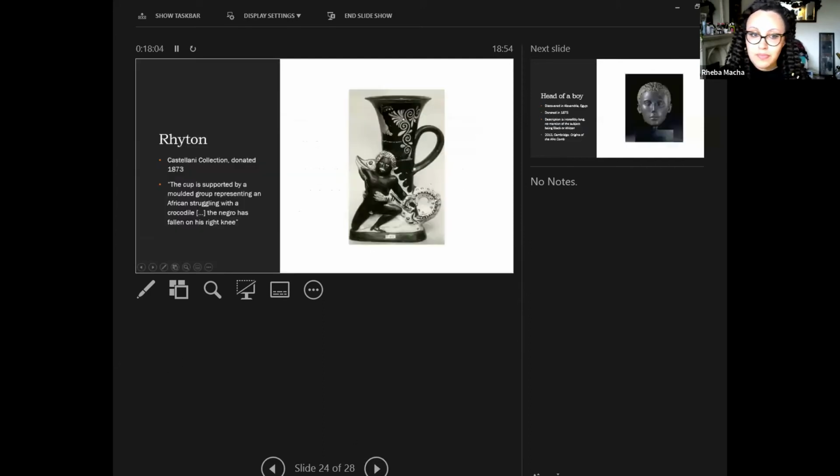So here we have a rhyton. This is from the British Museum. I find this one particularly interesting because it's one of the clear hangovers from what I imagine was the original record. As you can see here, the description that is on the website, you can go and read it now, is: this cup is supported by a moulded group representing an African struggling with a crocodile. The Negro has fallen on his right knee. Obviously, we don't use terms like the Negro anymore, but it's still there. It's still part of the catalogue.